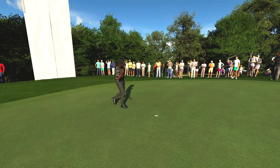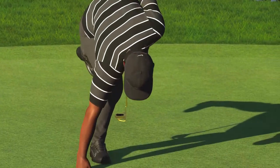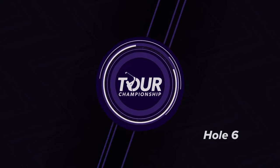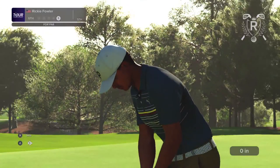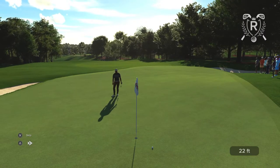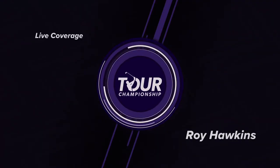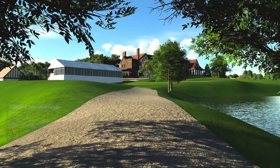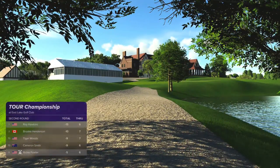Okay. Now let's switch our focus to Ricky Fowler. He's currently in fifth place. What's in front of them, Henny, with this putt? All right, down the hill here. Got to be gentle. Just didn't drop. No, that's too bad. So after that effort, this is what the leaderboard looks like. Our current leader enjoys a 5-shot advantage.